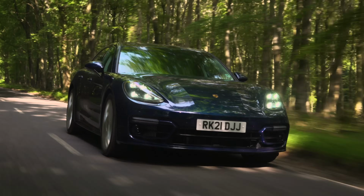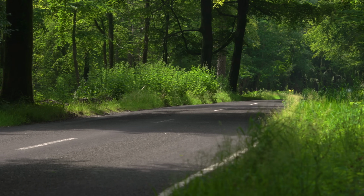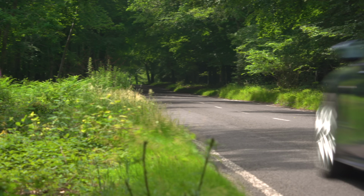It's a strange fish, this car, really. It's like it can't quite decide what it wants to be. Sports car, hybrid, estate car, but it's not quite as big as the others. It's big in the back, isn't it? The boot's what, 500 litres? Yeah. So that's all right, isn't it?